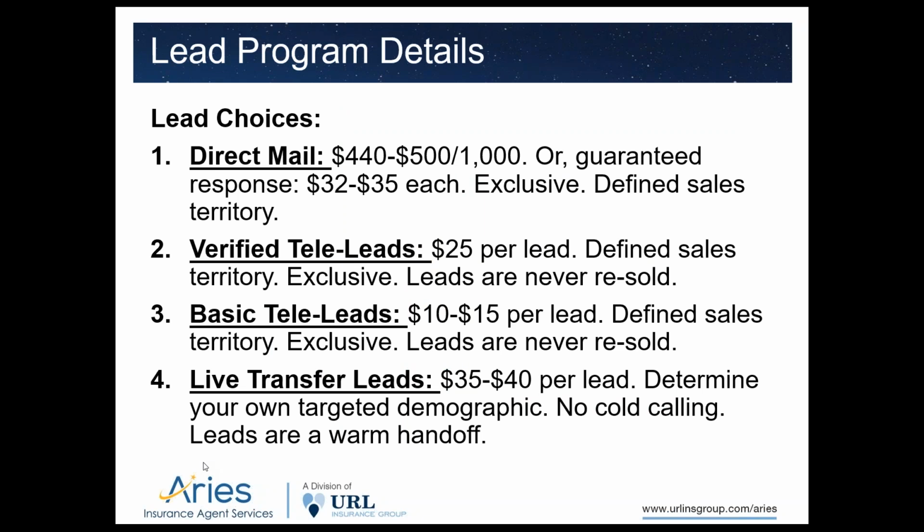Now I'd like to get into our lead program details. We have a bunch of different vendors that we work with that are working very well for getting agents in front of interested people looking to purchase a final expense plan or a senior life plan. The lead choices include direct mail. Direct mail pieces, depending on the vendor that you use, start around $440 to about $500 for a 1,000-piece mailer.